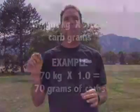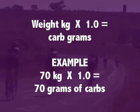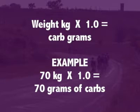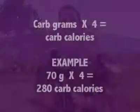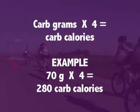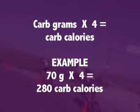If I take the 1.0 times my body weight, and we've already figured out 154 pounds divided by 2.2 will yield 70 kilograms, 1.0 times 70 yields 70 grams of carbohydrates. That's an easy one. 1 times 70 is 70. There's 4 calories per gram of carbohydrates, so I multiply 4 times 70, and that yields 280 carbohydrate calories. So all you have to do is read the labels on the packages to figure out what you're eating.